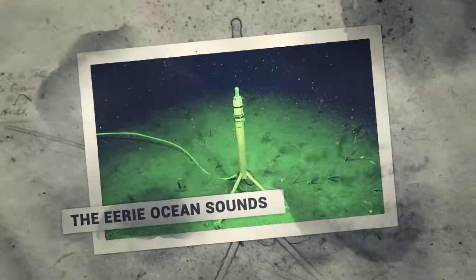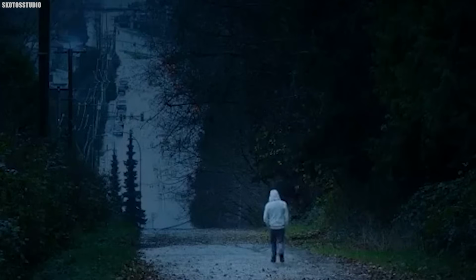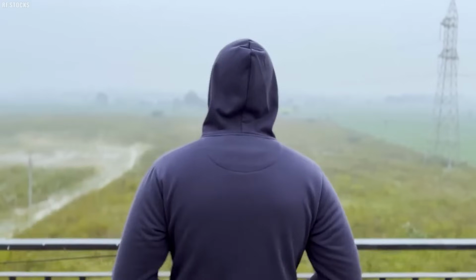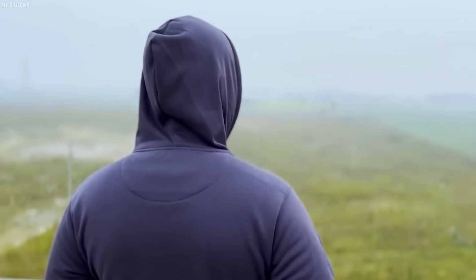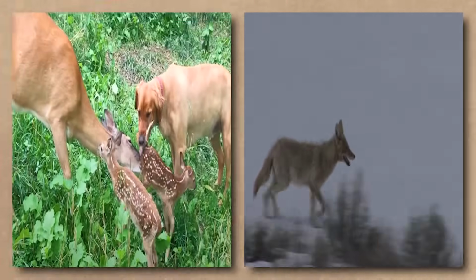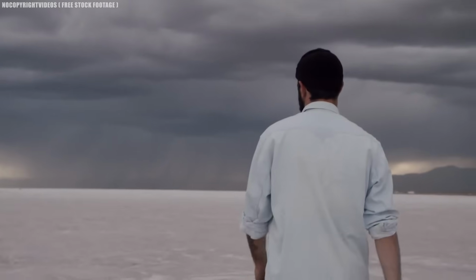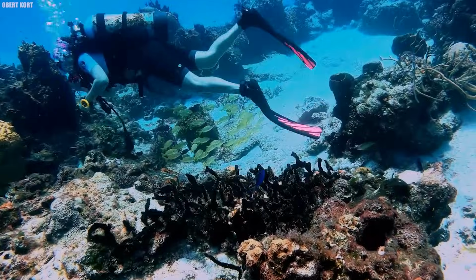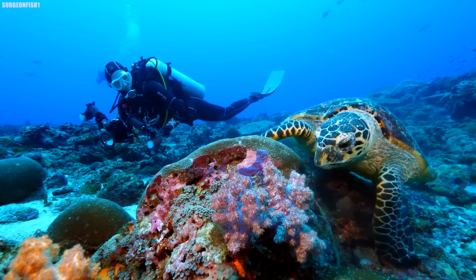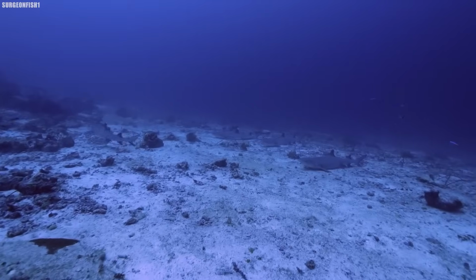The eerie ocean sounds. Have you ever been out for a walk in the quiet woods at night and heard a rustle in the bushes? Your heart starts to race, your imagination runs wild. Is it a deer, a coyote, or something more mysterious? Now imagine that same feeling of suspense, but amplified 1,000-fold, in the middle of the vast ocean. There are very few places on Earth as mysterious and unsettling as the deep sea, and the sounds that emanate from its depths can be downright eerie.